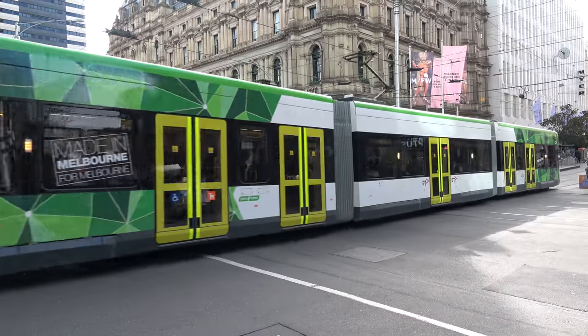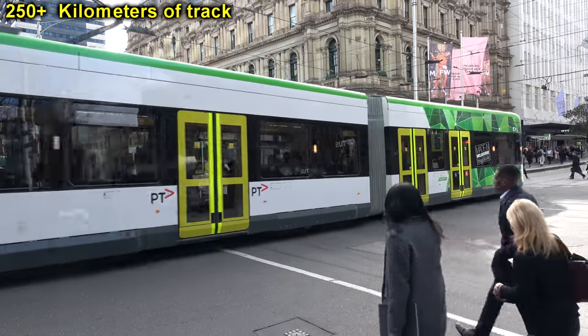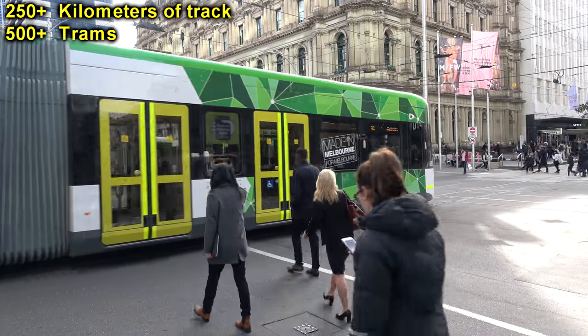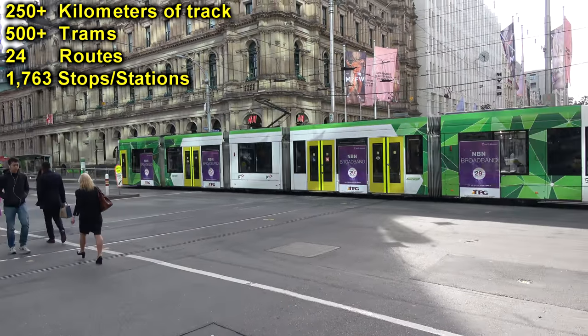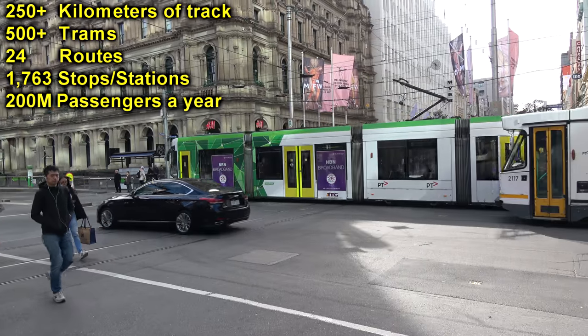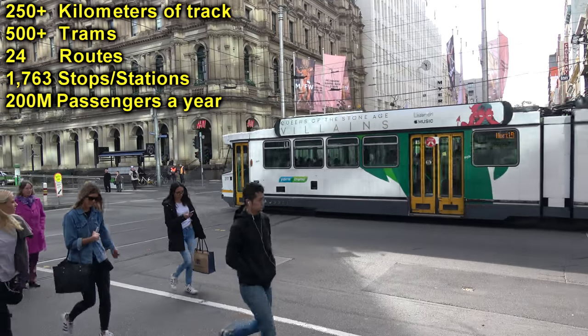And in this video, I'm gonna be telling you how to ride these streetcars right back here that have been plying around Melbourne since the late 1800s. Melbourne has the world's largest urban streetcar network. It has over 250 kilometers of track, over 500 trams, over 24 routes, 1,763 stops, and 200 million passengers a year ride these trams. So I will tell you how to ride them.